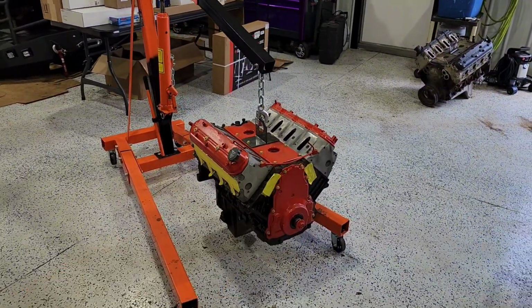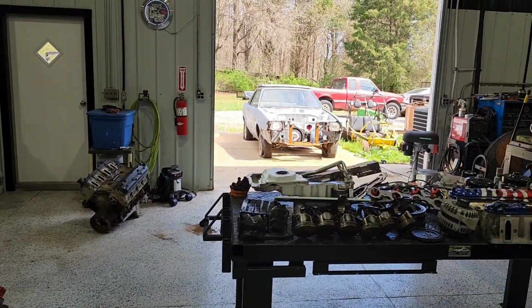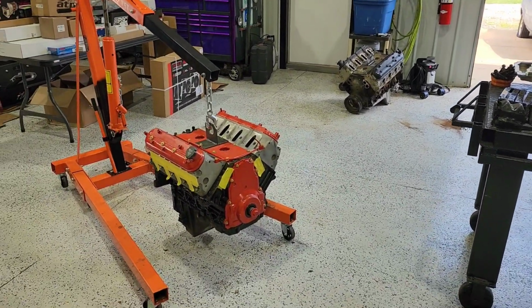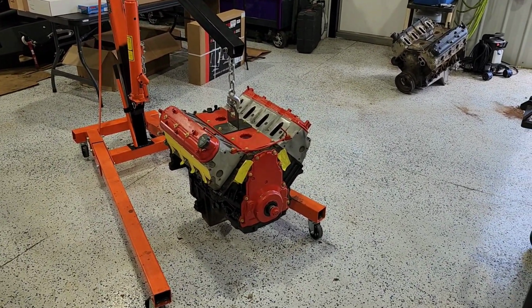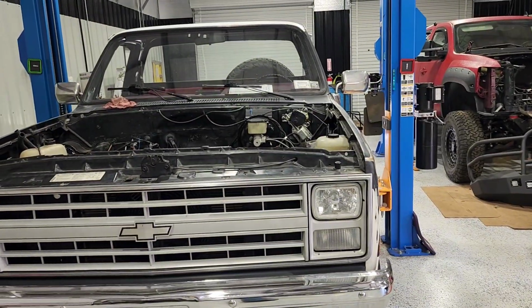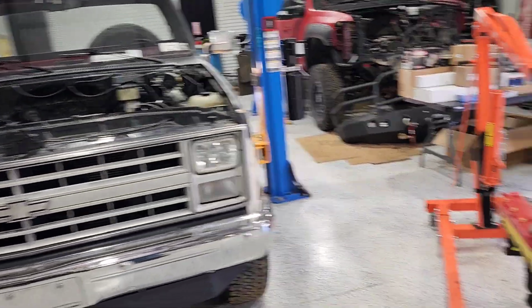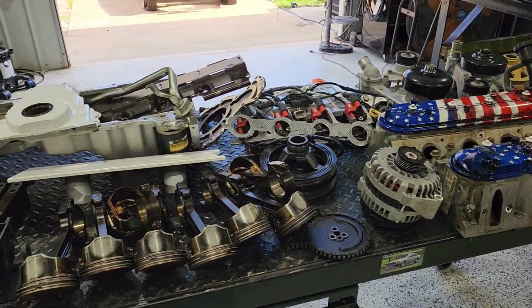If you recall, we had the red and gold 4.8 that was going to go in the Corolla until we found out it was a 4.8. And we are going to dismantle that, do a little bit of stuff to it, and get it together so that it can go back in this truck and we can get it back to the customer in a timely manner. As for the red, white, and blue motor, there's really not a lot left.